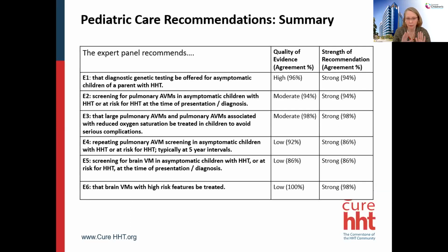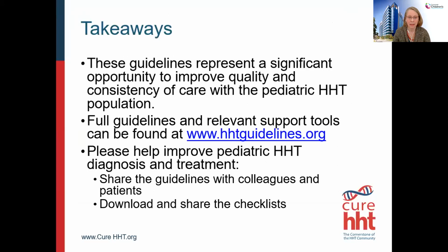So here's just a quick summary of all of the recommendations I just went through. And you can see that overall, aside from the genetic testing, our quality of evidence is low, generally pretty low. And this is because there aren't enough publications in pediatrics. Dr. White and several of our colleagues were working together to try to change some of that and pull our experience with pediatrics, but it's not really out there yet. And then gladly, after a lot of discussion, our strength of recommendation was strong in all cases. We were able to come to agreement that these were appropriate recommendations. And we hope that you'll be able to use these guidelines to see that we now are trying to improve the quality and consistency of care across pediatrics, regardless of what country or what center you go to.